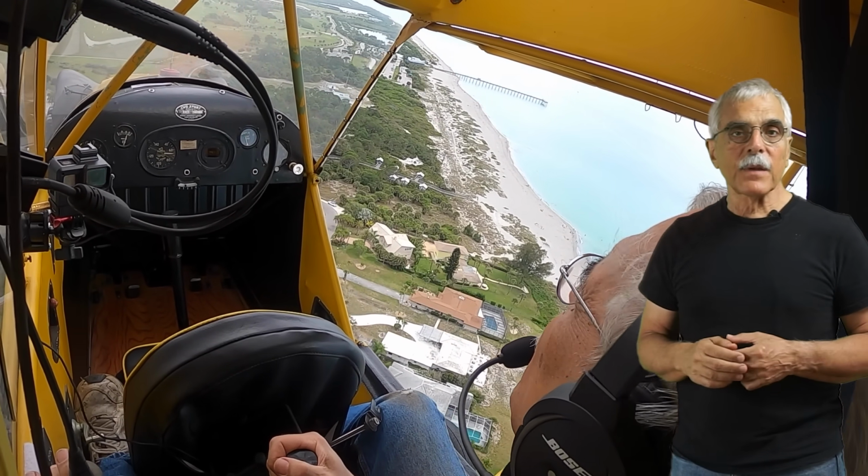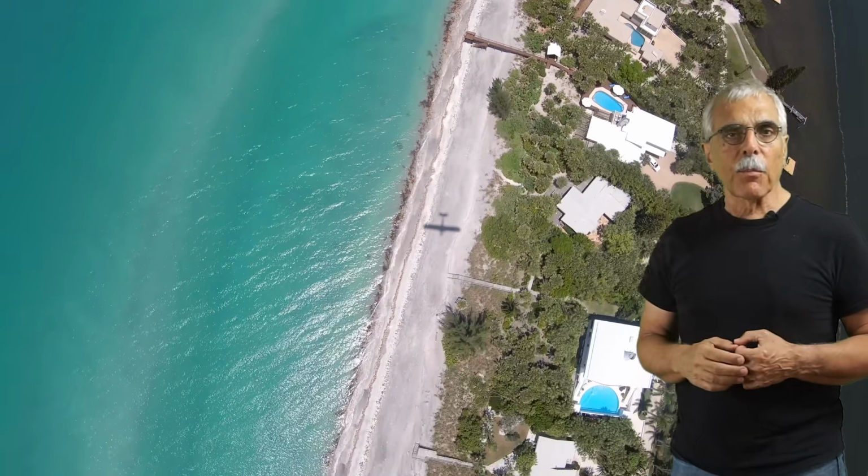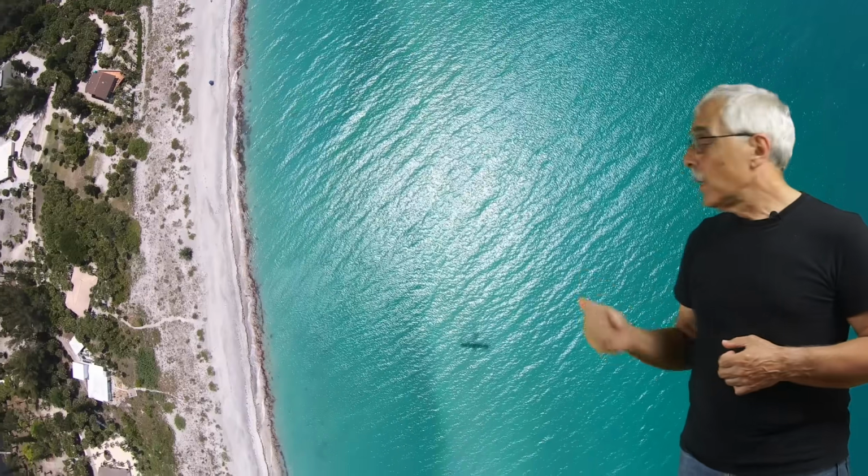They can be bisected by groynes and jetties, docks and seawalls. Those usually aren't a problem because you can look down the beach and see most of that stuff. What you might not see are people. There are people on this beach, some walking in the sand, some waiting. How far away do you think they are?